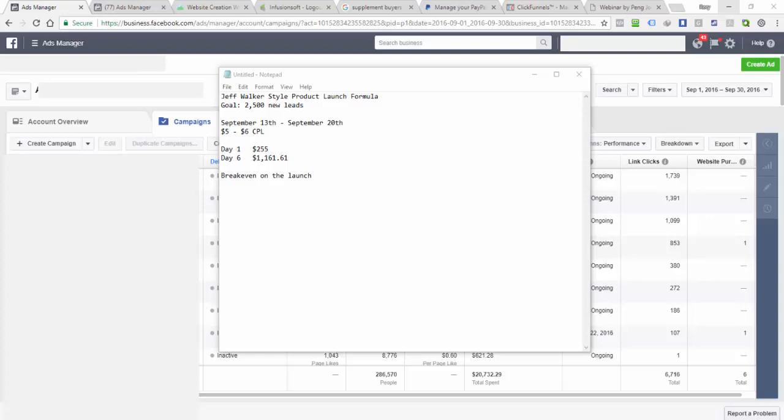All right, in this case study, we're going to look at how we were able to generate significant leads, and I'll show you the exact number. It was in excess of 3,000 leads in a 1 month period with a Jeff Walker style product launch sequence. The goal from the client was to generate 2,500 new leads and to be break even on the launch.